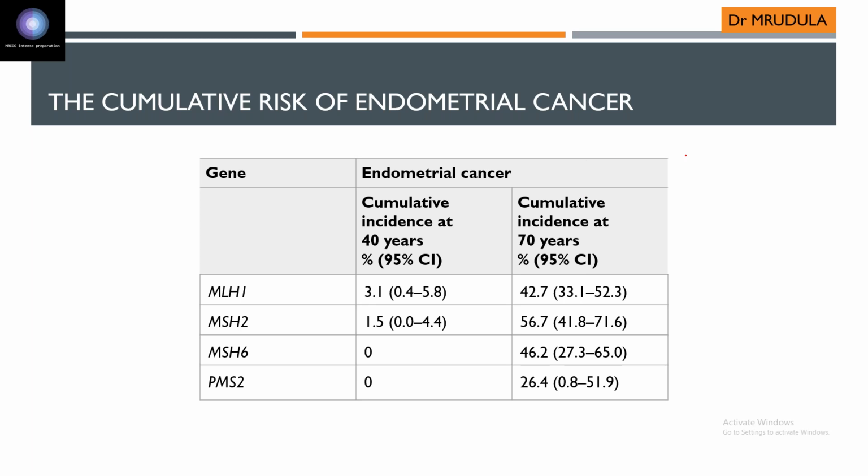So these are the two tables again that they have given at the top. This is the cumulative risk of endometrial cancer, given at 40 years and 70 years. What they have found out is that MLH1 and MSH2, these two genes, are responsible for the maximum number of the cancers.